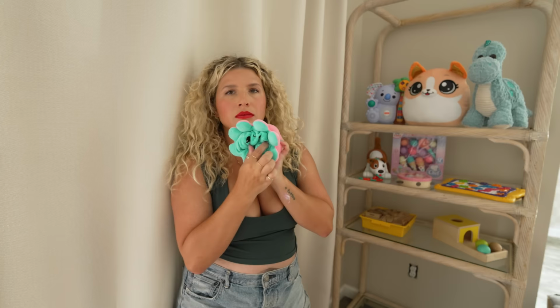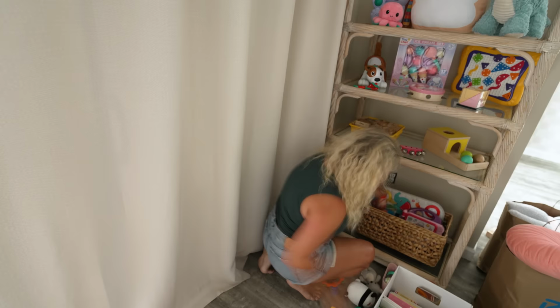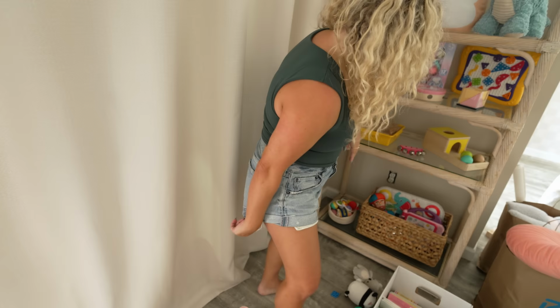I just got some of these smaller bins, good for like the little random storage. It just makes it so much more fun for kids to play when their stuff is easy accessible. Oh my gosh, I'm obsessed! Storage, cuteness. The garbage truck is here.